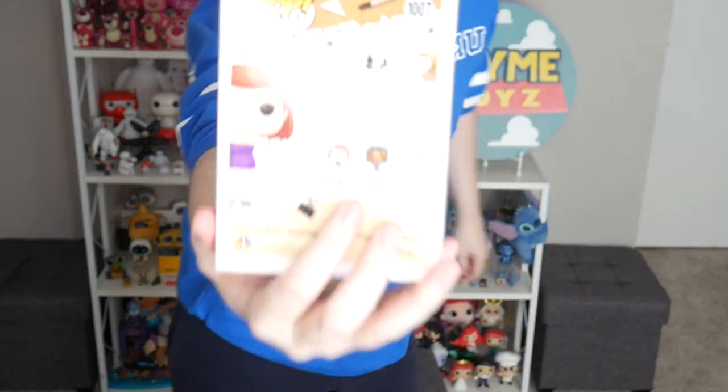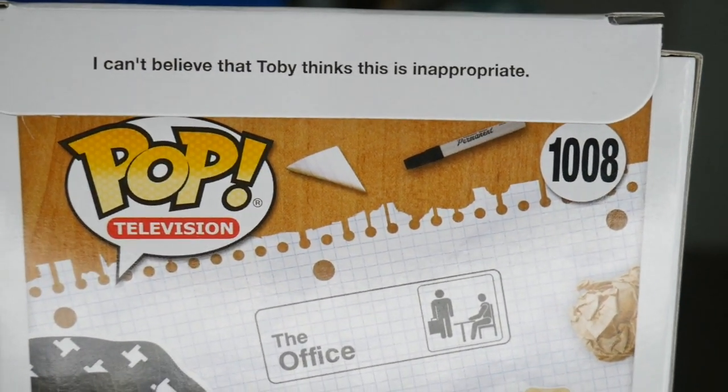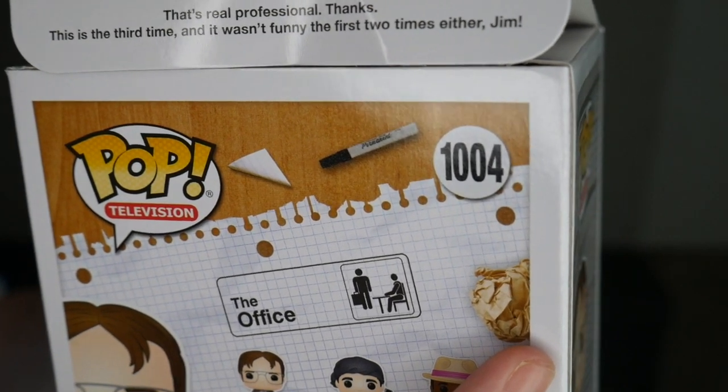So Funko is starting to put sayings on some of the movie and TV Funkos. So Meredith says, "Bunch of prudes." And then Kelly says, "I can't believe Toby thinks this is inappropriate." And then, actually, let me see what Dwight says. Oh, he has one too. Dwight says, "That's very professional, thanks. This is the 3rd time, and it wasn't funny the first 2 times either, Jim." Okay, so I'm all over the place, sorry.